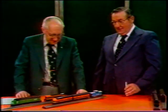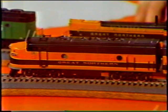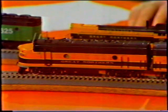Okay, the diesel. All right, this is back to General Motors, and this was the F9, which was used on the Empire Builder in the 50s, and was simply modern diesel passenger power. Could be used for freight as well.